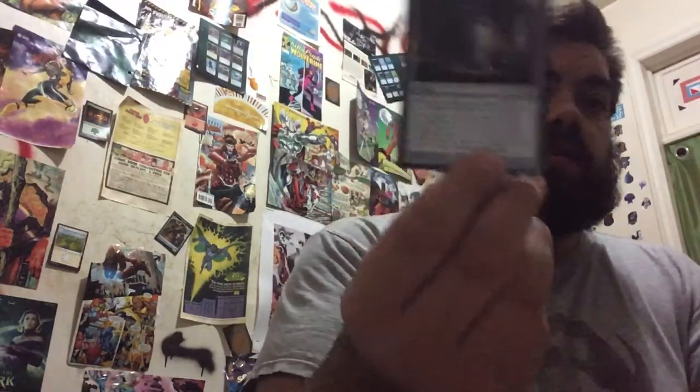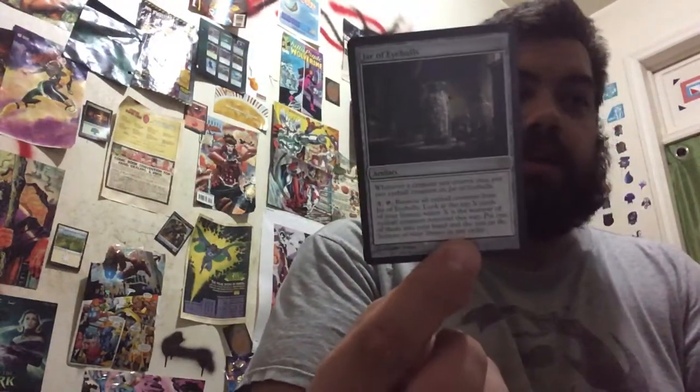Jar of Eyeballs for one of the Innistrad sets, not sure which one. What does it do? Is it like Scry or something? Yeah, like this does a version of Scry.